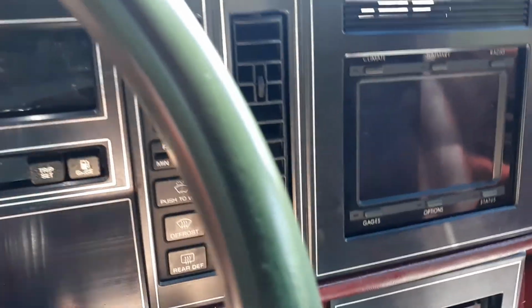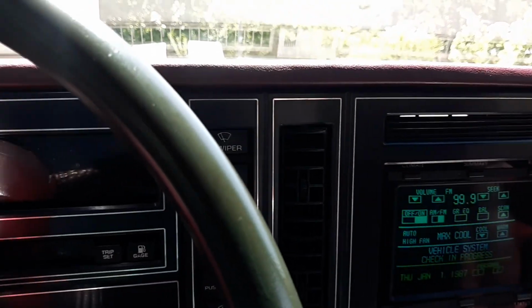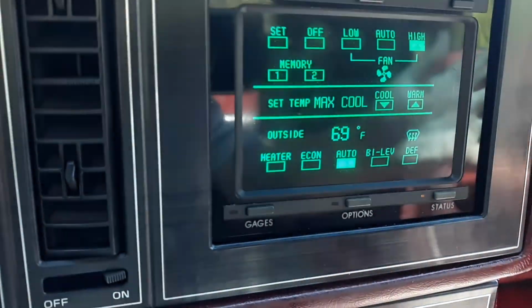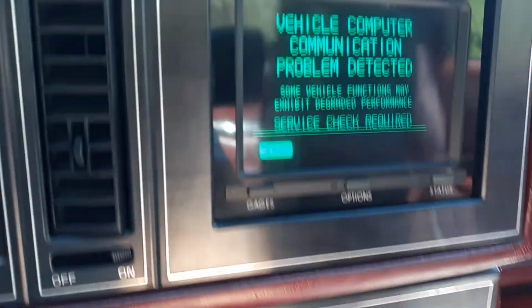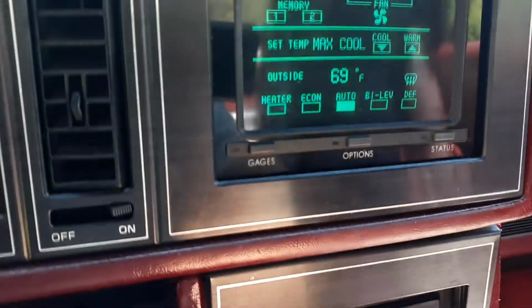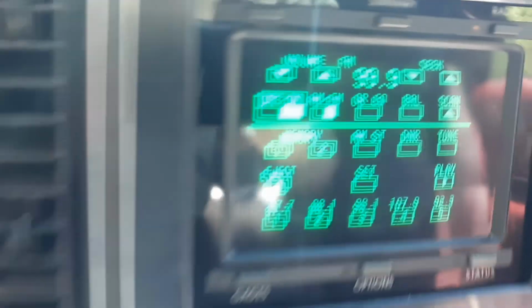But what really makes this car very modern, by 80s standards, and even by today, is, look at this. This right here is a touch screen. I know if you know anything about a Reatta, I'm not telling you anything new. That's because the dash is out. Everybody knows they have touch screens if you know anything about a Reatta. But this is very modern. Buick got the touch screens right.